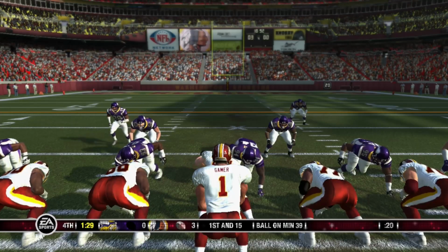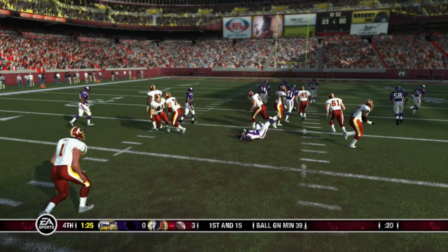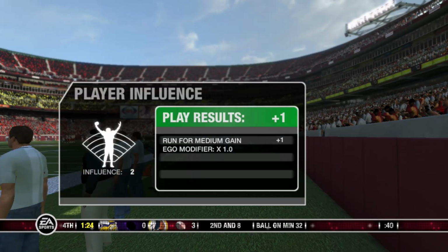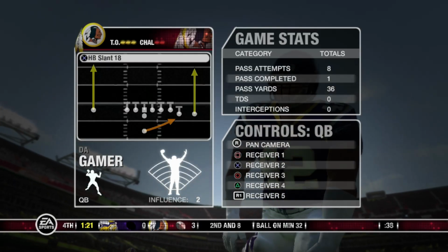They come out of their base 4-3. Little handoff. Darren Sharper with the stop. Pickup of about 7. Portis gets the call. Gain of 7.